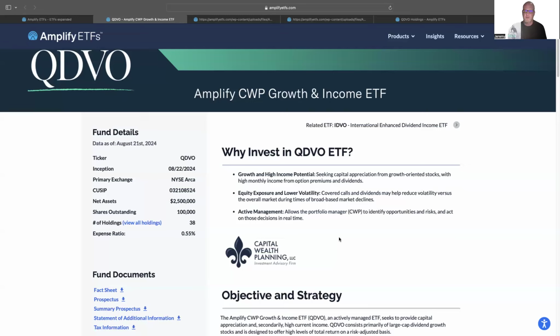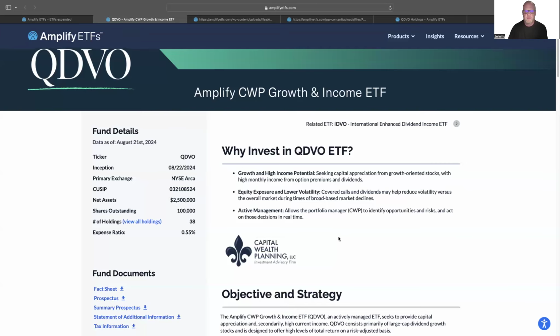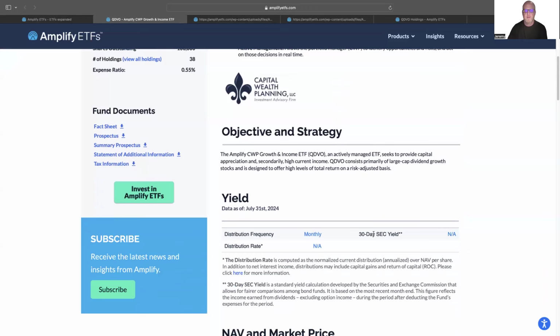But Kevin Simpson is an amazing portfolio manager and an avid dividend investor, as well as focused on covered calls. So let's look more into the objective and the strategy of QDVO. It says the Amplify CWP Growth and Income ETF is an actively managed ETF seeking to provide capital appreciation and secondarily high current income. It consists primarily of large cap dividend growth stocks and is designed to offer high levels of total return on a risk adjusted basis.